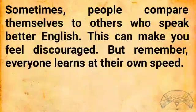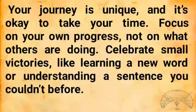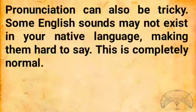Sometimes people compare themselves to others who speak better English. This can make you feel discouraged. But remember, everyone learns at their own speed. Your journey is unique, and it's okay to take your time. Focus on your own progress, not on what others are doing. Celebrate small victories, like learning a new word or understanding a sentence you couldn't before.